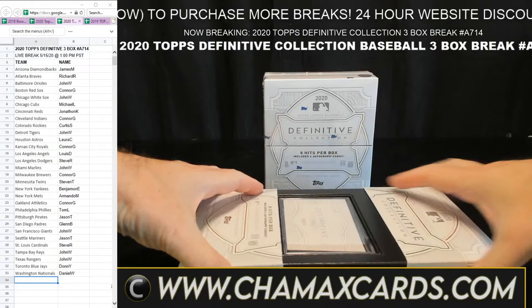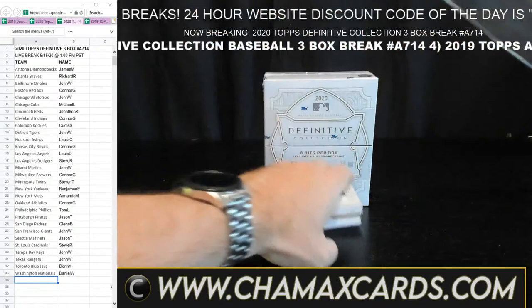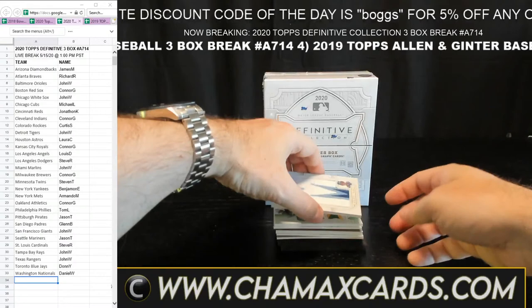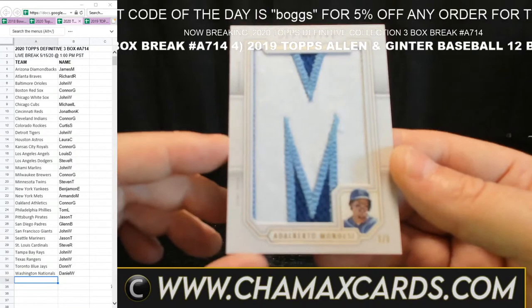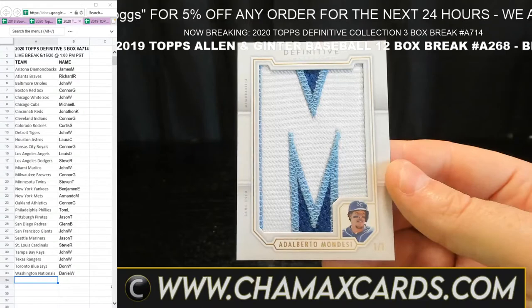All right. Box number 2 for our definitive break. 3 box, A714. All right, what do we got here? I know what this is. 1/1. Letter for Alberto Mondesi for Kansas City. Connor G, nice, a 1/1. And it's the M for Mondesi, nice.